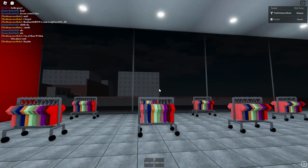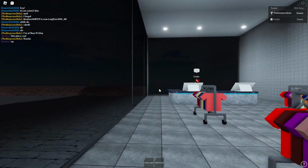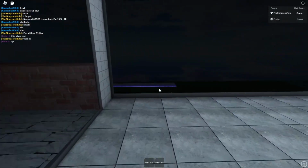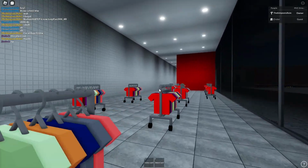But I'm sure that the Outler and Purplegrocer might open somewhere else soon. We might just stay in this temporary store in the fourth floor. But at this point, I'm not too sure about that.